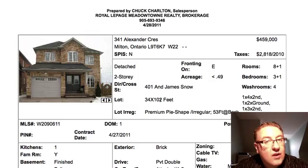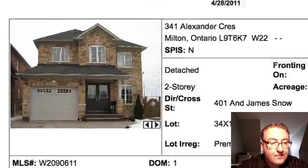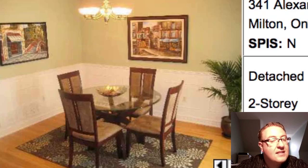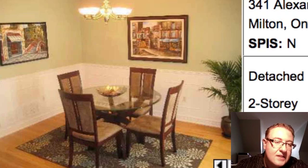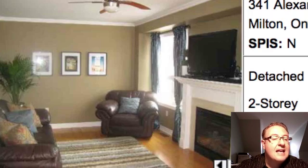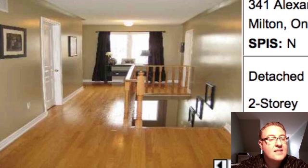Alexander Crescent, $459. And so it looks like an extra wide garage. It says a garage and a half. Hard to tell from the photos, but you got lots of parking in the driveway. It looks like a Cleveland model, which is like 18-something square feet. Wainscoting, hardwood floors. They've done the moldings here. And so this is actually a lot like a Lindsay model.